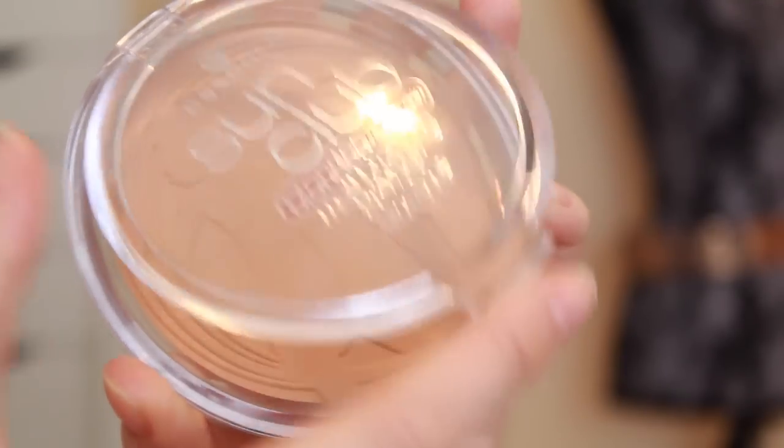So on to the products that I use for contouring. Most of the time I go for powders, but I also use cream products sometimes. The first one I want to show you is a drugstore product, and it's by Essence. This is the Sun Club Bronzer for Blondes. This is a matte powder, and anytime you contour you want to use a matte powder because anything shimmery will just make things look a little bit more emphasized, and that's not what you want when you contour.